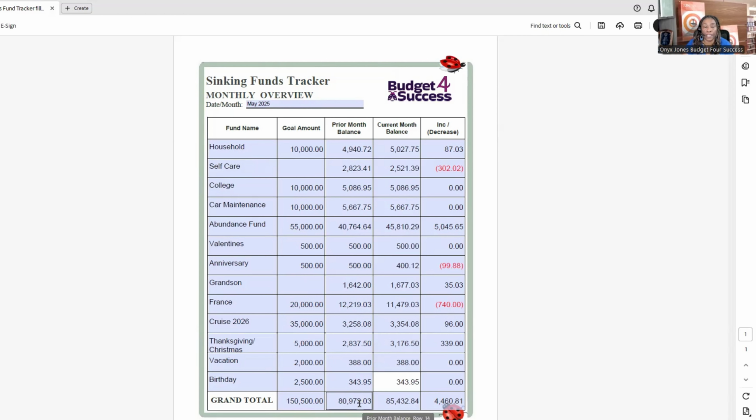I'm at $80,972 in the prior month, but this month, woohoo, we're at $85,432. So that is an increase of $4,460. Whoop, whoop! I would say that's a win. Now, that's a win mainly because of the abundance fund.